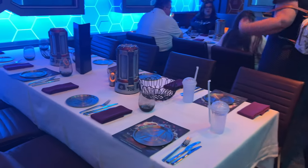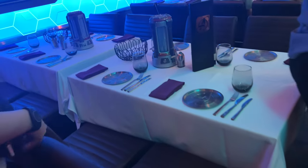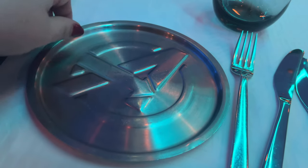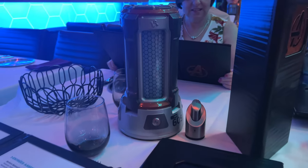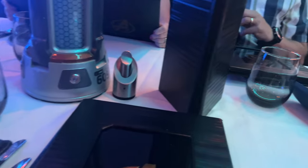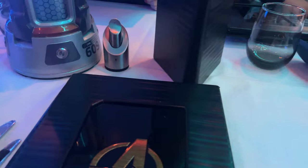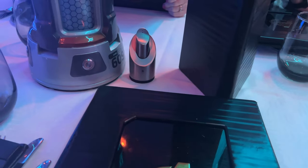Oh, look at the cool things on the table. Oh my gosh, I'm so excited. I love Marvel as well. 609? Yes. This is us. So at our table, we've got these really cool Avengers plates. And we've got our Avengers themed menu. I don't know what this thing is in the center. Rachel says she's watched a vlog. She knows what's going on. But I have no idea, so we'll have to wait. It's a Yoki Mabobber. And then there's this thing. Is that just like a wine topper or something? I don't know what that is. Or no, that's pepper.